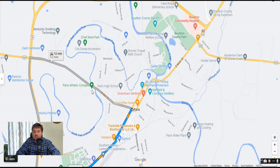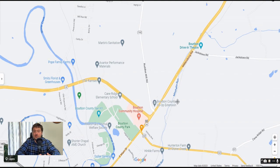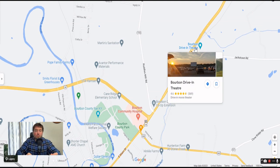I will talk about Bourbon Drive-In Theater. This is a really, really cool drive-in theater. Yes, they still do exist. If you've never been to one, it's definitely worth the experience. My wife and I usually go once a year. Usually they'll have weekend themes of what they're showing. They always show two movies, by the way. So when you go, you're not going just for one movie, you're going for two movies.